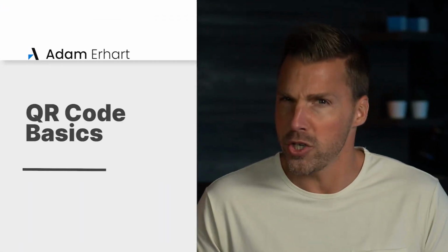Now, before we get into any of the specifics and nitty-gritty details of QR code marketing, we first need to make sure we're all reading off the same page, which means I've got to take just like 20 seconds or so to cover exactly what a QR code is anyway. So, what's a QR code?